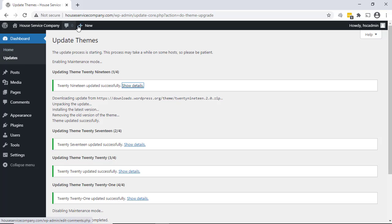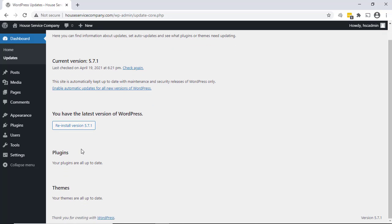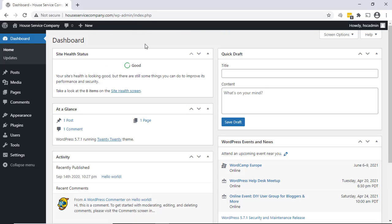Now we'll notice that the little reminder at the top to do updates has disappeared, but we can still go to updates over here on the left side. And we'll see that basically we're on the current version of WordPress. Our plugins are updated and our themes are updated. And if we go back to the home of the dashboard, we no longer get that update reminder on WordPress.